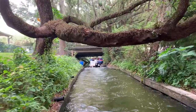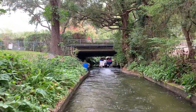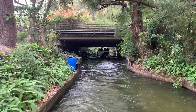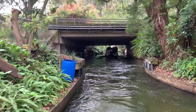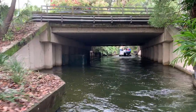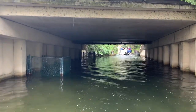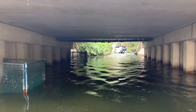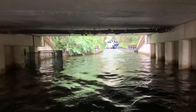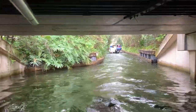Please watch your heads as we go into Squirrel Bridge again. Did I tell you that nuts about it? On the other side of the bridge, you can see that the bougainvillea are blooming. Very pretty vine. And as we go under Osceola Avenue, we're going to have to watch our hands again. Please watch it up here, folks.